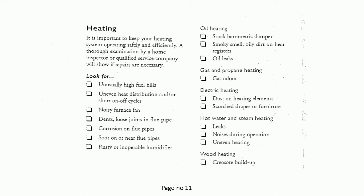In today's class, we're going to start with the heating, and we are just continuing our tour in the potential house for the required inspection. In the heating, it's important to keep your heating system operating safely and efficiently. A thorough examination by a home inspector or a qualified service company will show if repairs are necessary.